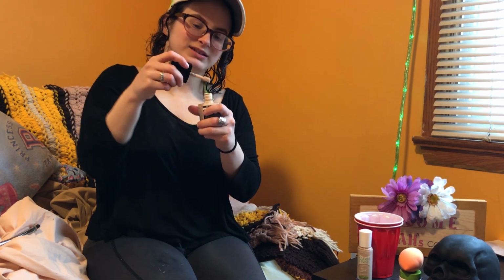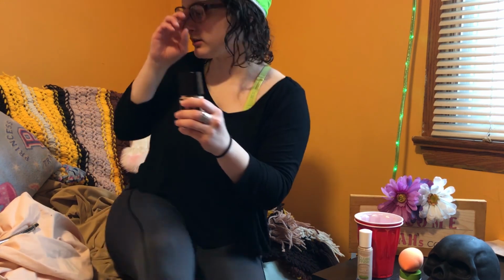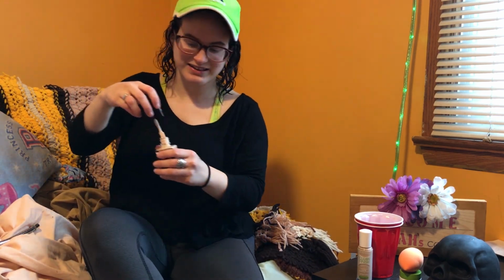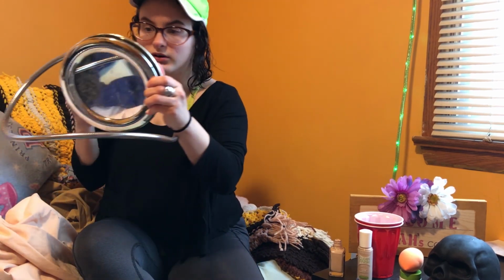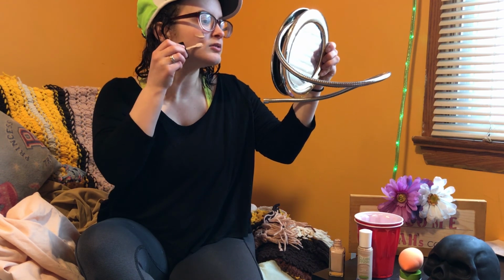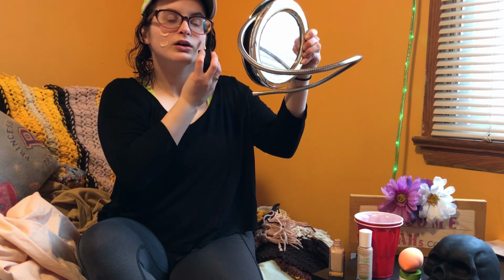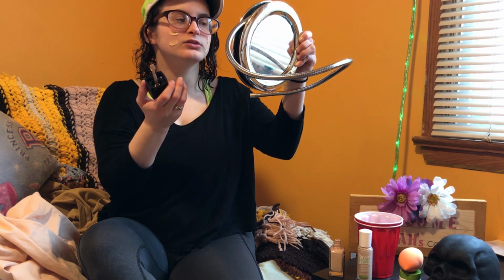Ew, it does have a spatula. And it is definitely like liquidy, but I'm excited to try this out. I really hope that it's not super bad for my skin tone. I'm also hoping that it, oh, why did I just do that?